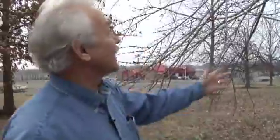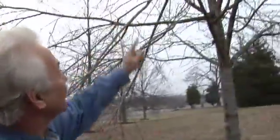Kathy, here's a good example. This one hadn't been hurt very bad though. Look, the leader looks really good, but what would you suggest we do with this? We're looking at 2 different aspects of it. We want to relieve the immediate dangers, and then we want to look at shaping it up for the future and making it a healthier tree for the long run.